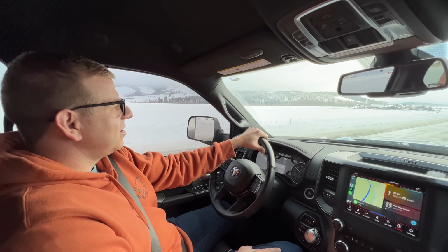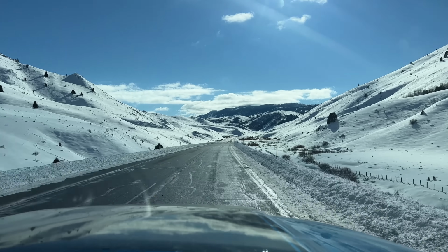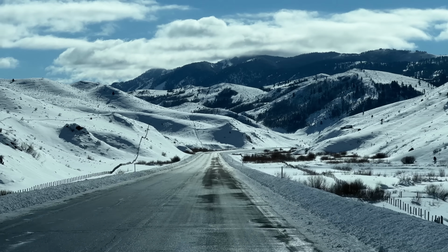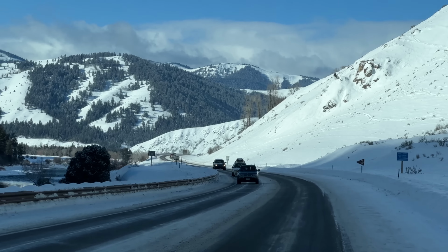Looks like we're gonna come up on some weather again, but it shouldn't be too many issues. And yeah, headed to Park City. Got about 2-3 hours left, and just hanging out.